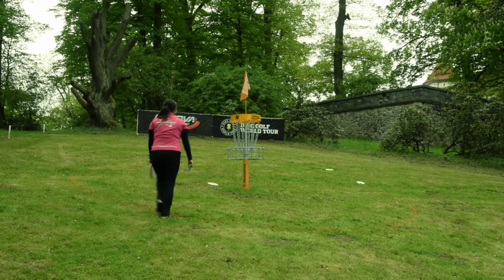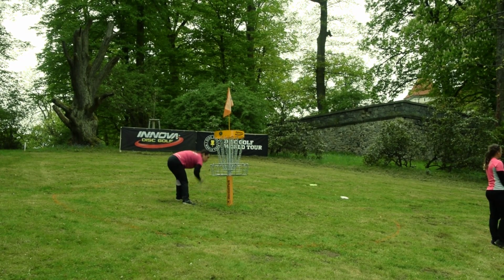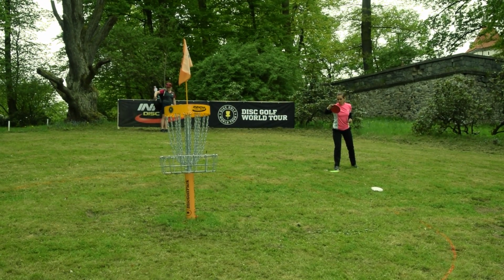Unfortunately, I made that mistake where putting uphill, I forgot to compensate. I think the tendency is to miss left when you're putting upwards. I was going to say you might have been distracted by the castle. Yeah, that too. And the bear over there.